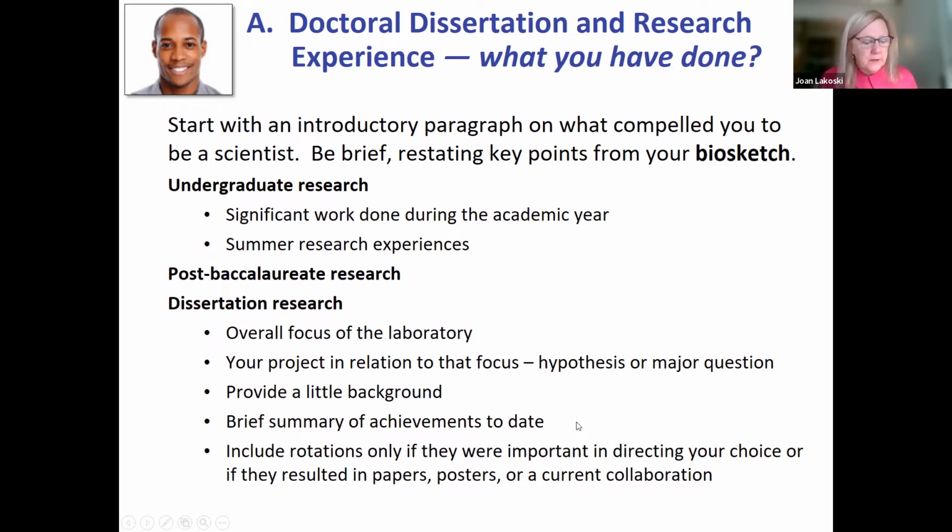Don't forget this, because in your first and second and even third years of graduate education, you're learning a lot, you're contributing to the work of the laboratory. You might not have been a first author on a paper yet, but hopefully a co-author. Maybe you've just presented at your first national conference. And again, you can touch on your rotations, but I would say minimize that focus, unless you've had a highly productive rotation or it resulted in your current mentorship.